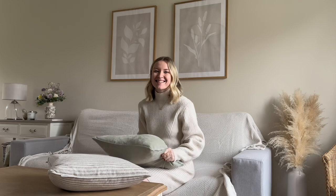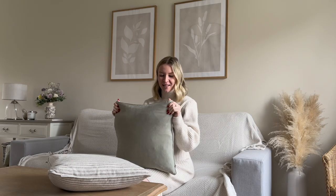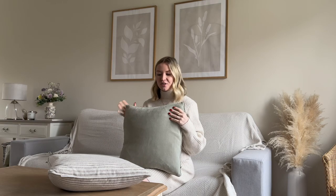But now that I'm ready for the spring season to start, I am literally desperate for spring. I can't wait. The sage green has come out. So I tend to use these on the sofa.